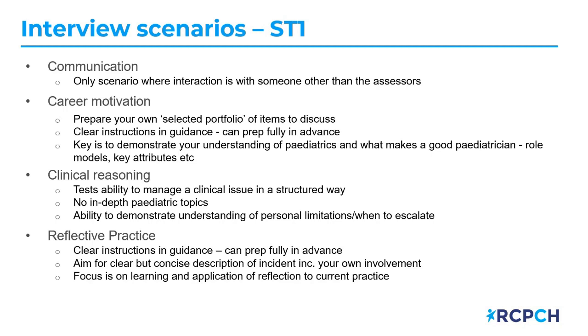You'll be given the scenario during the interview. You'll talk through the management. The key thing for you to do here is not to try and do it all by yourself. So you will be answering it as an ST1. Clearly, you're going to need help from the nursing team, from your middle grade, possibly from the consultant, and from other healthcare professionals who'll be with you and managing this imaginary patient. And so it's really important to point out your role as a team member and what your plan is for the child and how you plan to escalate using tools such as SBAR, etc.